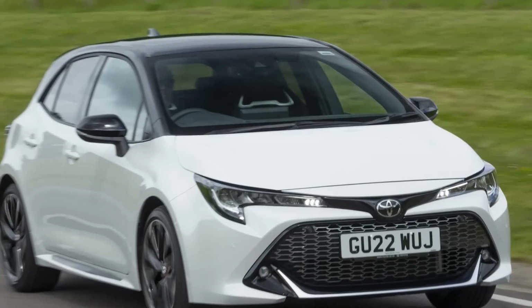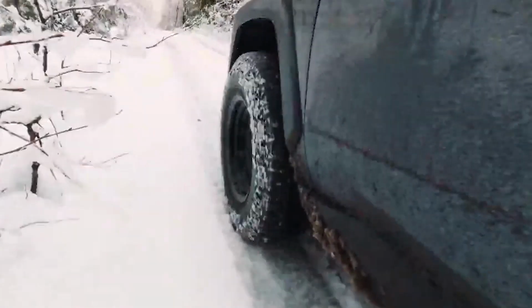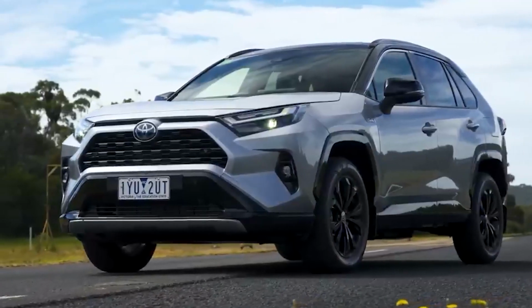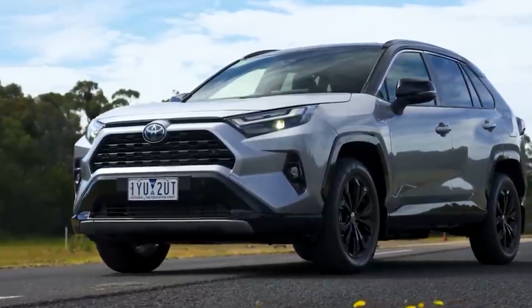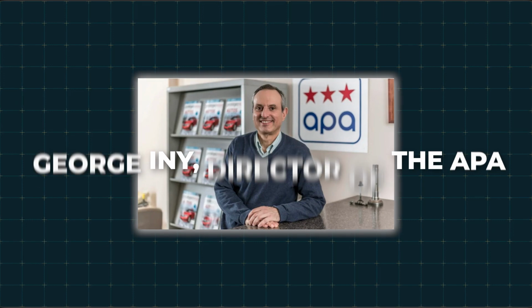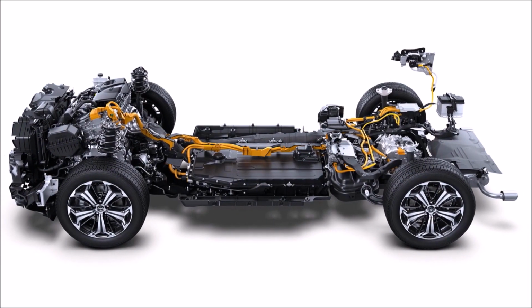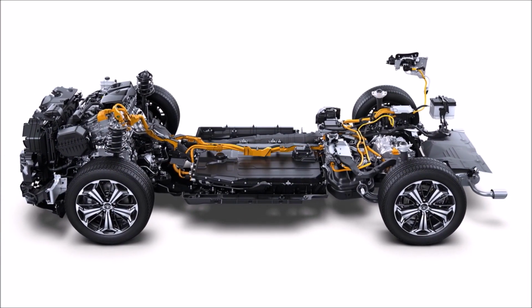According to the Association for the Protection of Motorists, drivers shouldn't consider replacing the defective component. It's meant to last the car's normal lifespan, and Toyota needs to take accountability if it cannot withstand the conditions on our road. George Iney, director of the APA, stated, "Today, after the warranty has expired, the component costs $4,500 plus labor, and in some cases, the total cost is over $6,000.